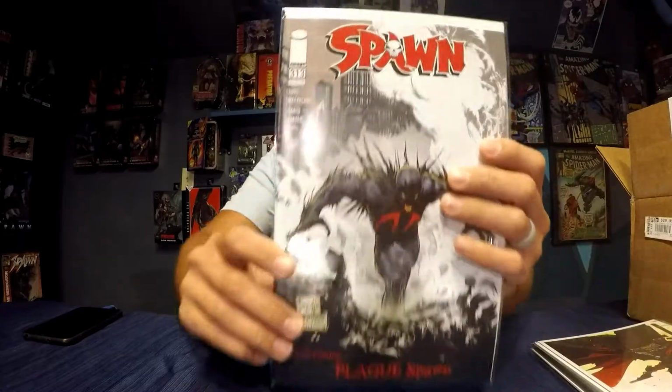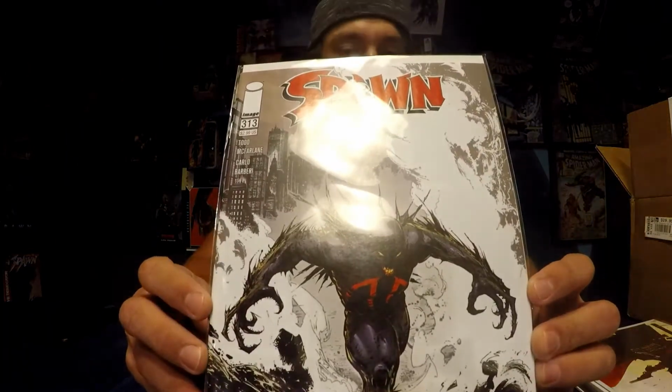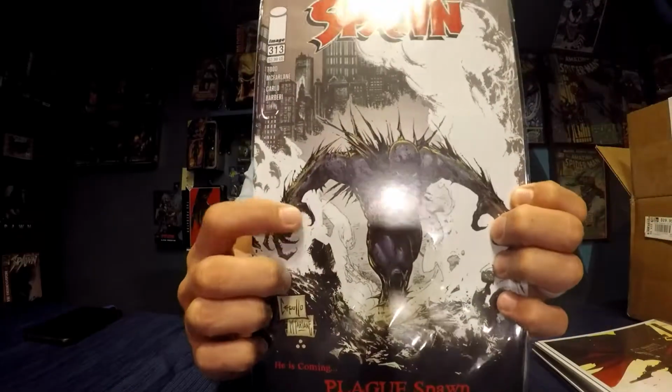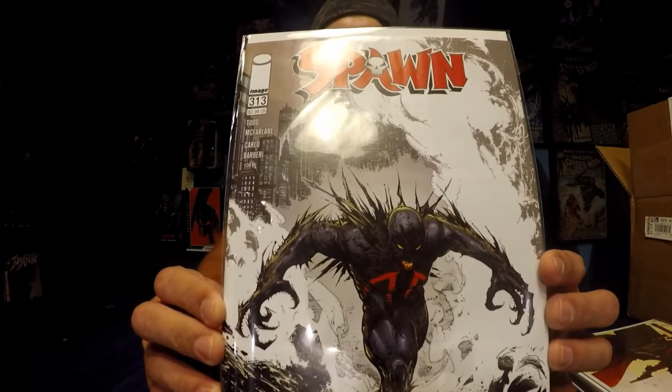So we got 313 Spawn. We got the second 313 Spawn. And these are going to go backwards, I believe, it looks like, because the next one's 312. So this is another great cover right here, guys. There's another 313, and it's the sketch cover of this. He has it as well. I'm probably going to go ahead and grab that from him as well.